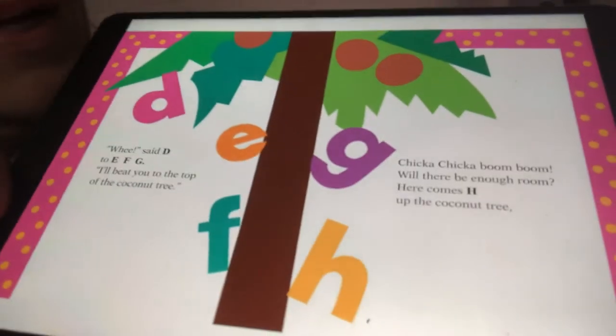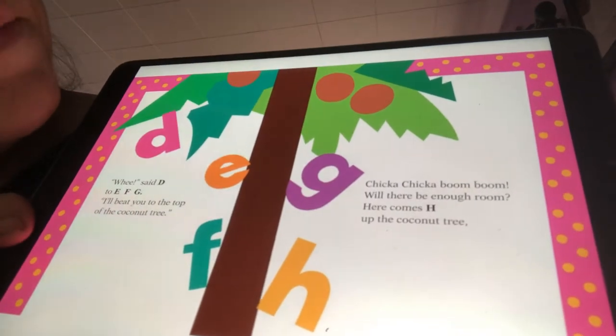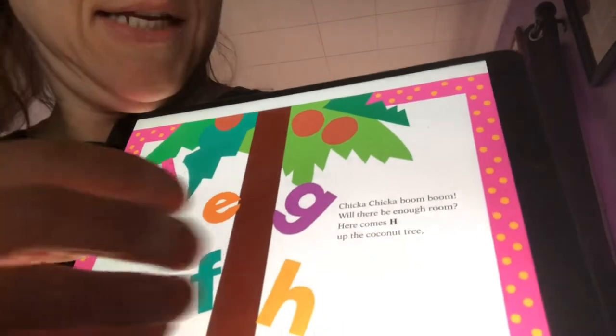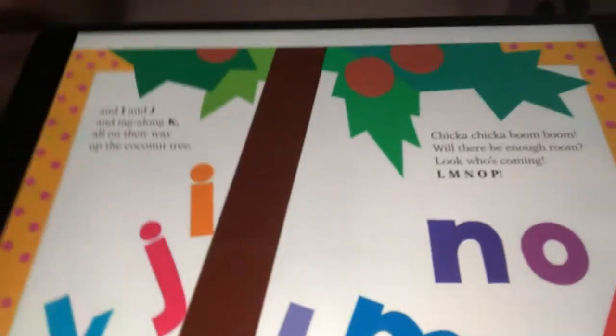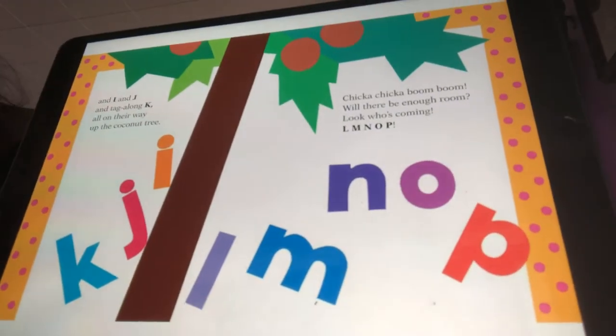You ready? Here it says, Chicka Chicka Boom Boom. Chicka Chicka Boom Boom. Will there be enough room? Here comes H right up the coconut tree. And that one right there is H, the next one to go up the coconut tree. Look at that. You have more letters going up the coconut tree. Will there be enough room? Do we think so? What is your thought?